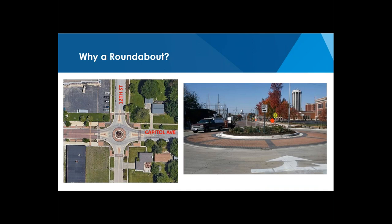The city of Springfield does have some experience with roundabouts. This is not their first. The actual first roundabout in the city is located at 12th Street and Capitol Avenue. However, one thing to note about this is a much more residential, lower traffic area. So it's a smaller footprint, less traveled.